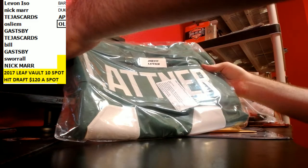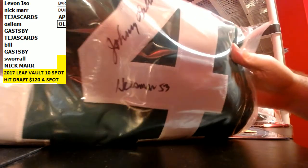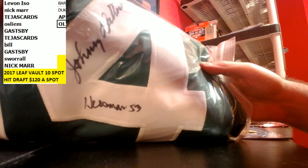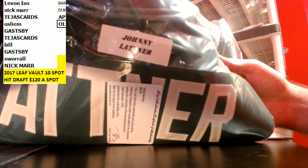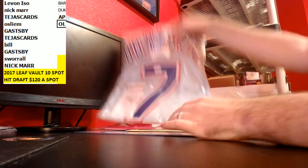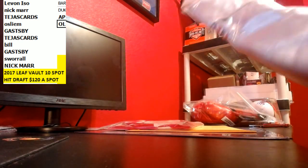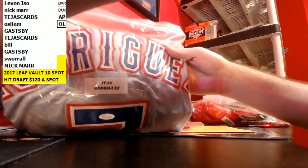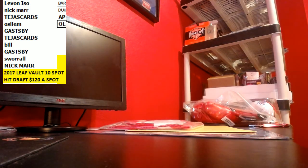And next one. Looks like for the Jets, Johnny Ladner. Heisman 53. Looks like a Jets player. And that's Leaf on that one. Oh, look at this. I'm going for this one in the draft. Pudge Rodriguez. JSA. Autographed jersey. Nice. Pudge jersey. Very cool. I'll be hunting for that one.